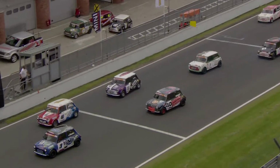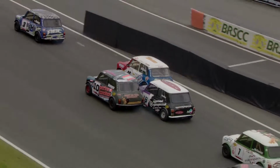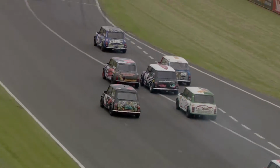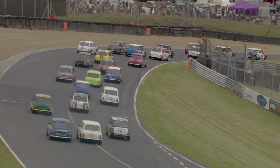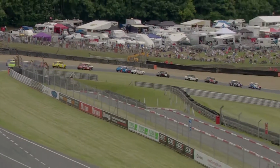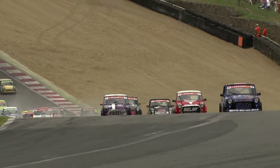It's a very good start from Ashley Davis from second on the grid. Also rocketing away is Lewis Selby, who's trying to squeeze to the inside of Charlie Budd, and Budd grudgingly gives him the space as they head in towards Paddock Hill Bend for the first time. At least the front of the field are cleanly through.